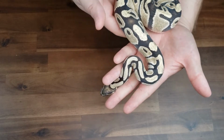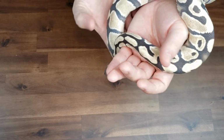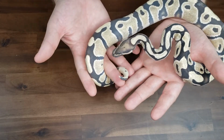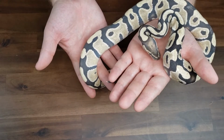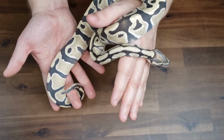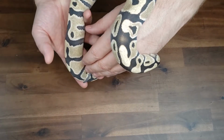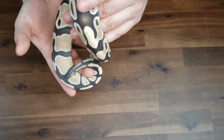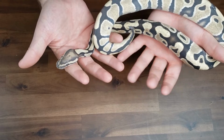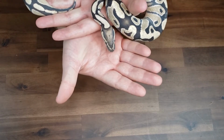So, he's got a little ways to go. He wasn't quite ready this season. Still a little guy. But he'll have some definite girlfriends next year. So we're hoping to check out whether or not it's het for clown or het for cryptic, and then on the other side, test out whether or not he is het for tri-stripe. So worth checking into. But absolutely appreciate you guys coming over, checking out all of our cool pickups here.